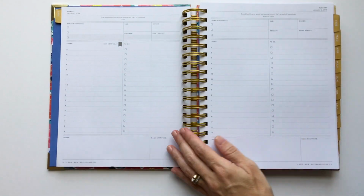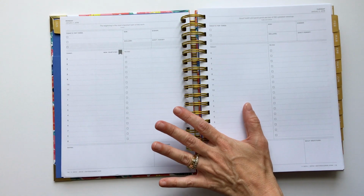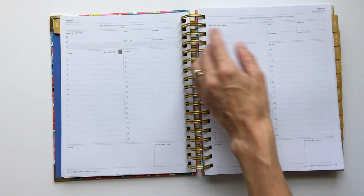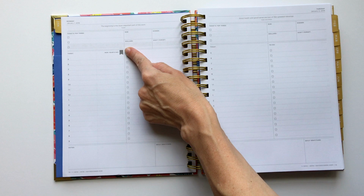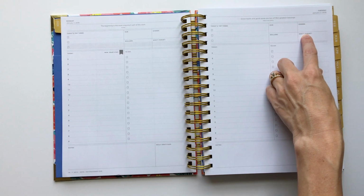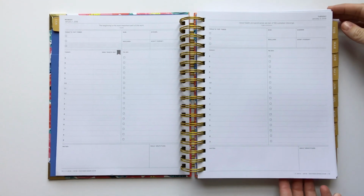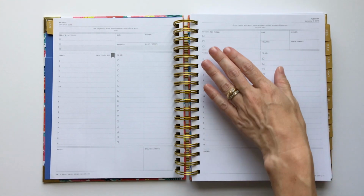So I will tell you my honest opinions so far about the page layout. I love the top 3. I like how they mark holidays with a flag for them to stand out. I think that these are great items. I don't know how much I personally would use them, but I don't think they're a waste of space. I think they're good items that lots of people would probably use functionally.